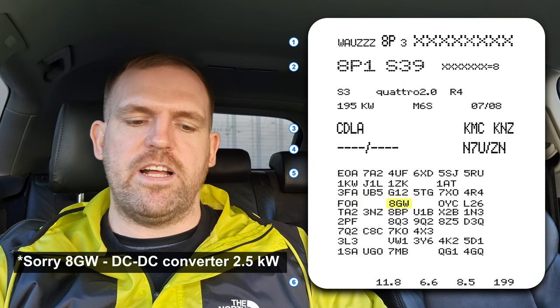The next code is a rubbish one. It's F0A, and it just says no special purpose vehicle standard equipment. So don't know what that one means. Next code is 8GU, which stands for alternator 140 amps. The next code is 0YC, which is weight range 3, installation control only, no requirement forecast.